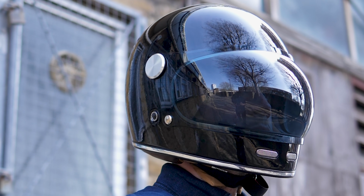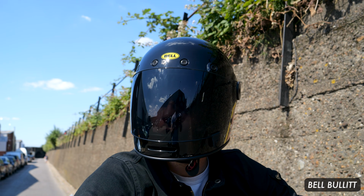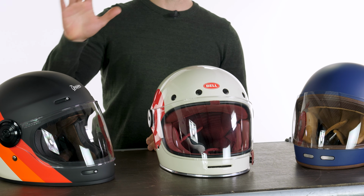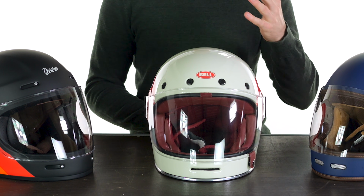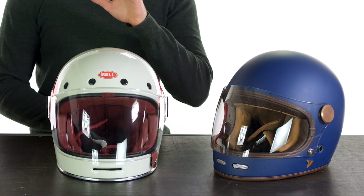Now, if I start by explaining the OG of this style, that would be the Bell Bullitt in front of me. Then we also have the BYCITY Roadster II to my left and the ORIGINE Vega to my right. Just at a glance, you'll be able to see they share some similarities, and the biggest one is the overall shape and the overall visibility that you get with them. Such a huge aperture on the front of these helmets, they all have that in common.